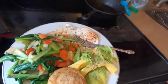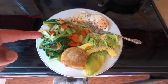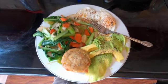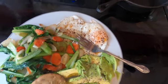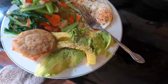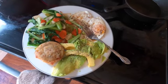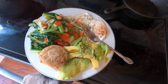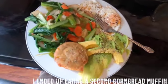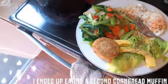All right, y'all, just got finished cooking up my first meal of the day, and here it is. So we got some stir-fried vegetables. I threw some onions, some carrots, some bok choy in there, 2 over easy eggs, over medium I say, and then a half of an avocado, which is probably the equivalent of a half of a Hawaiian avocado, which is probably the equivalent of a whole avocado on the mainland. Those Haas avocados are pretty small. And then just got a little piece of cornbread here. I made some cornbread muffins the other day.